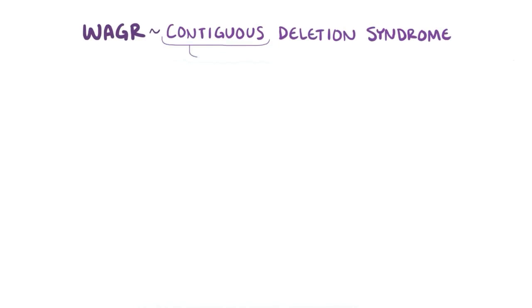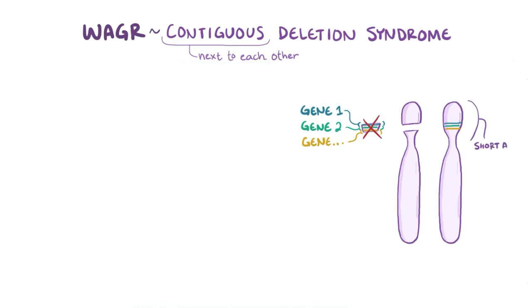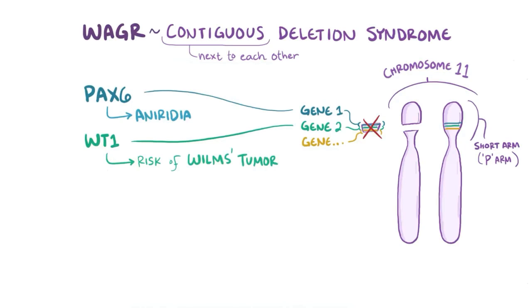Now, WAGR syndrome is an example of a contiguous gene deletion syndrome. Contiguous means next to each other, so it's caused when two or more genes are next to each other along the same chromosome arm and are deleted at the same time. In the case of WAGR syndrome, it's a heterozygous deletion of a small part of the short, or P arm, of chromosome 11. There are two particularly important genes within the deleted region: the PAX6 gene, which causes the aniridia, and the WT1 gene, or the Wilms tumor 1 gene, which causes the increased risk of Wilms tumor, as well as the genitourinary abnormalities. If deleting or disrupting a gene results in an increased tumor risk, then that gene is considered to be a tumor suppressor gene. So WT1 is an example of a tumor suppressor gene.